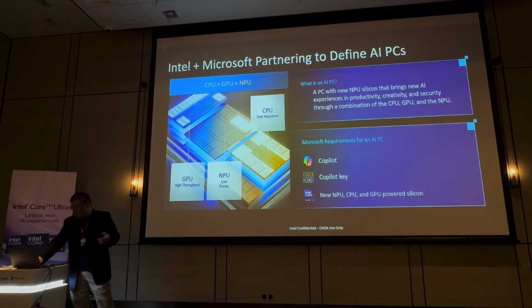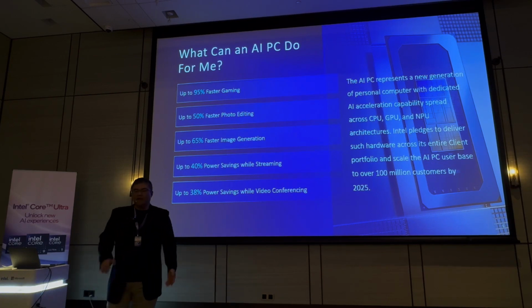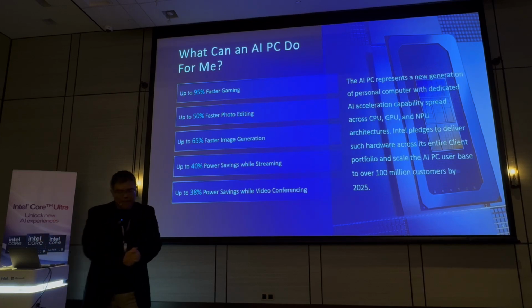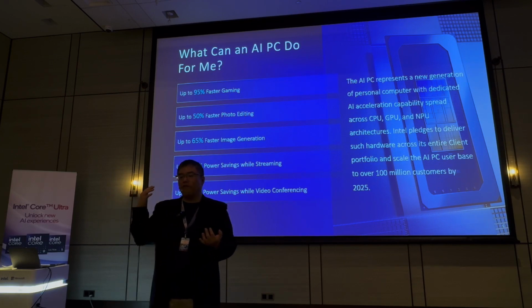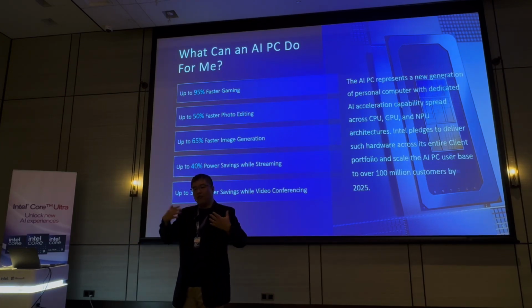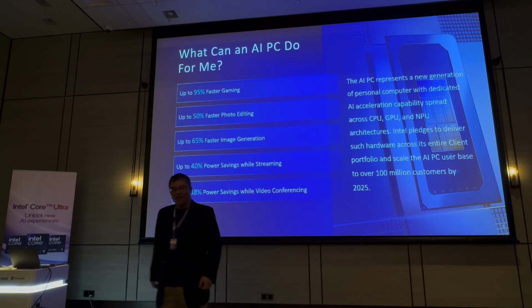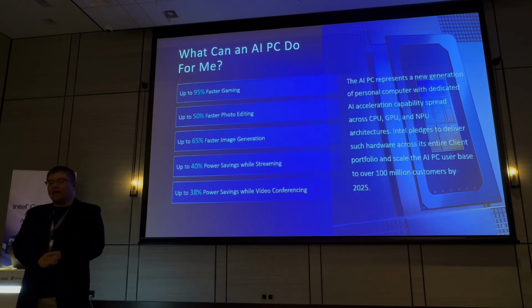So now that we know what an AI PC is, the next question is, what can an AI PC do for me? Well, in fact, it can do many things that we couldn't do before, and do many things better than we could do before. Whether it's better intelligent collaboration, noise suppression on the back end for Teams or Zoom, whether it's optimization in terms of the imagery as well as movement quality, where your fingers don't disappear anymore, your ears on Zoom or Microsoft Teams, whether it's creating your own personalized content on the go.